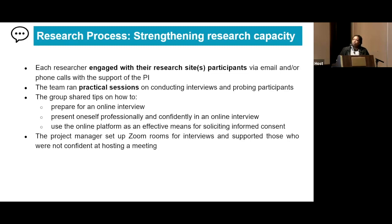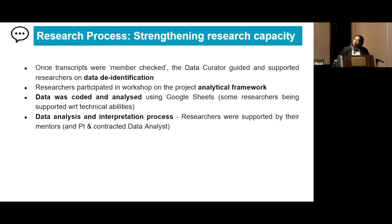It was much easier for those collecting data from the TVET colleges because we got permission from DHET and that was fine. But those collecting from universities had to interact with the universities to get ethical approval and also access to the participants.